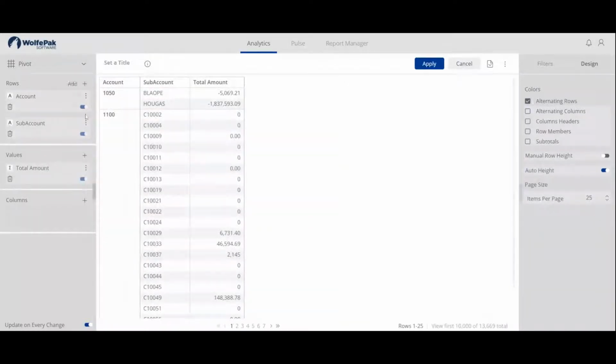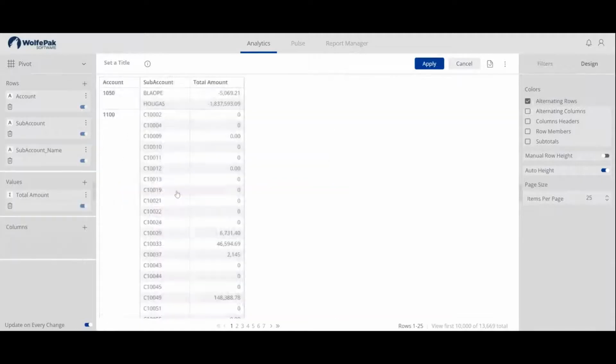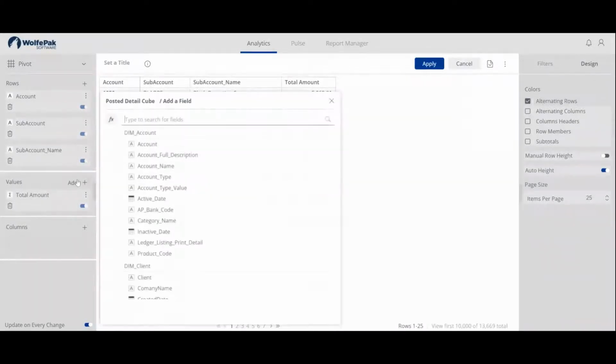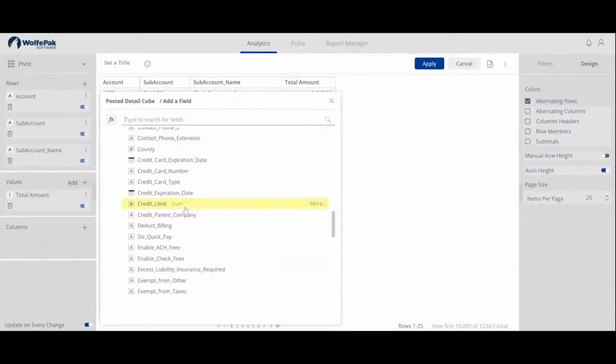Maybe I want the accounts and the sub-accounts all together. I want their names, so that people that maybe don't understand or don't know what the account codes are, who go by everything by name, I can add the names in. I can add quantities, really any of the fields that are available, I can add and bring them together.